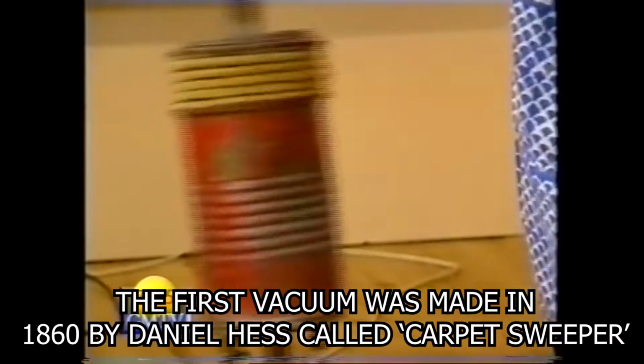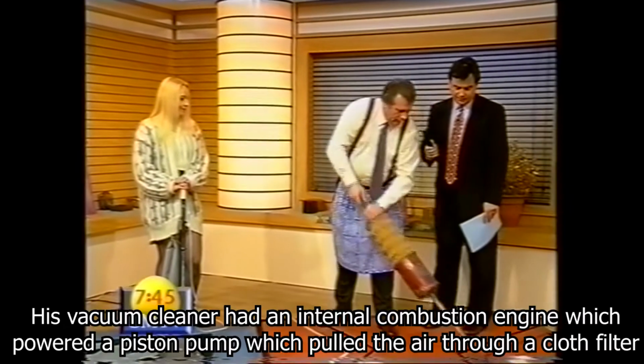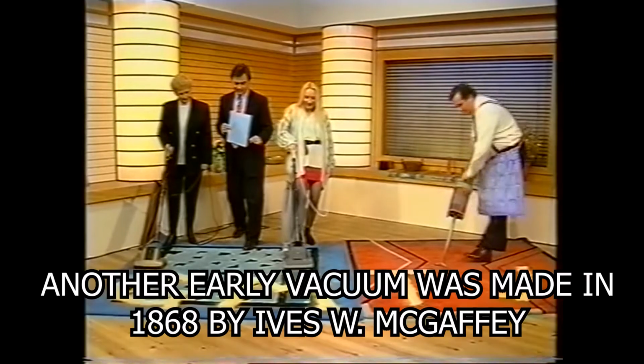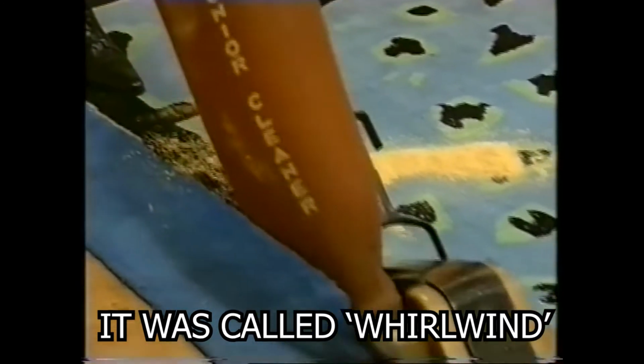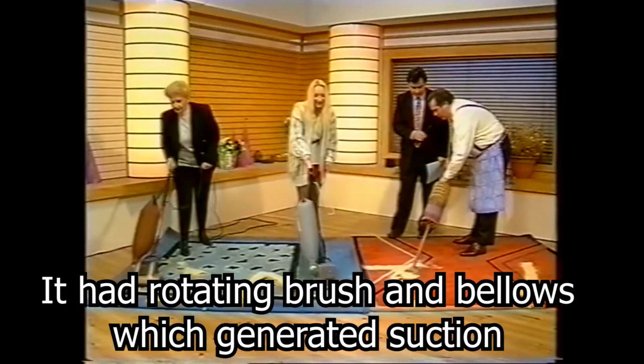The first vacuum was made in 1860 by Daniel Hills, called Carpet Sweeper. His vacuum cleaner had an internal combustion engine which powered a piston pump that pulled the air through a cloth filter. Another early vacuum was made in 1868 by Ives W. McGaffey. It was called the Whirlwind.